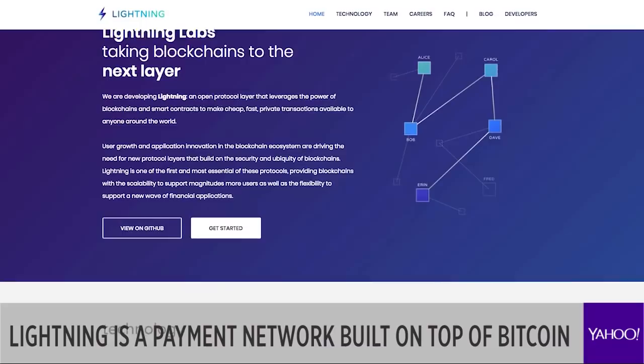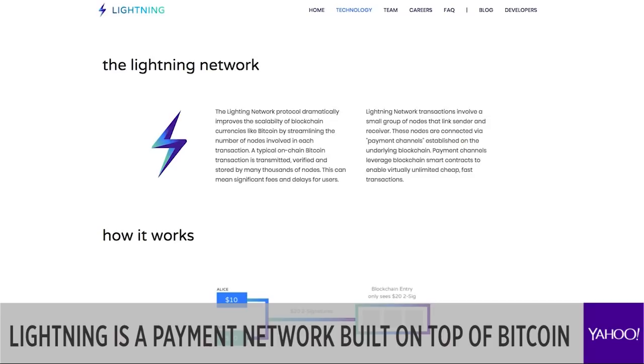And my company, Lightning Labs, is developing LND. It's one of the multiple implementations of Lightning. There is no CEO of Lightning, the protocol, but we are a startup building tech for Lightning.